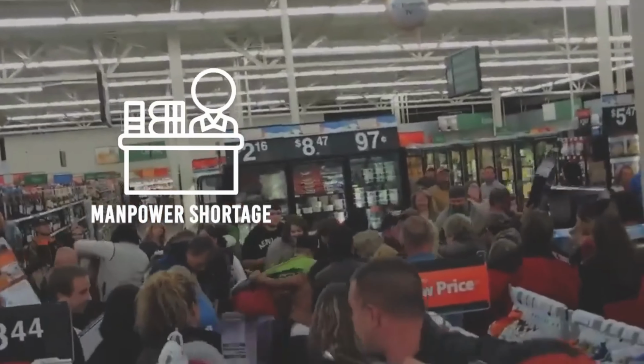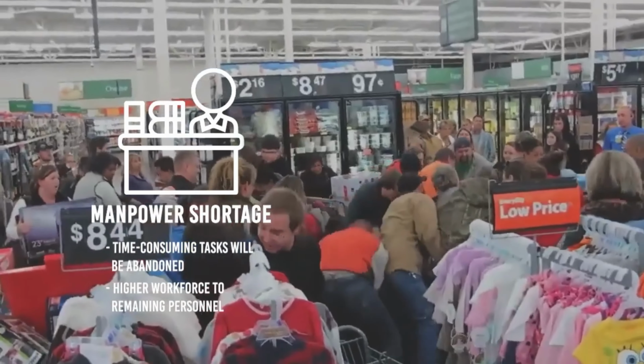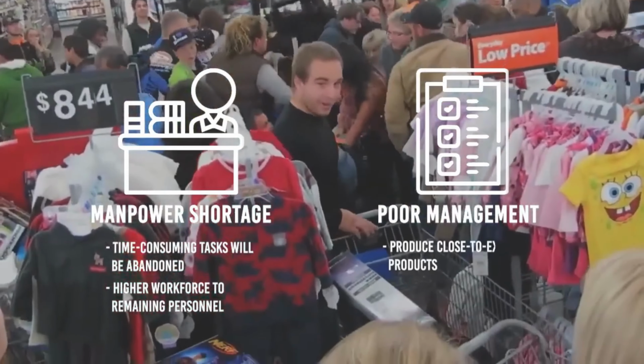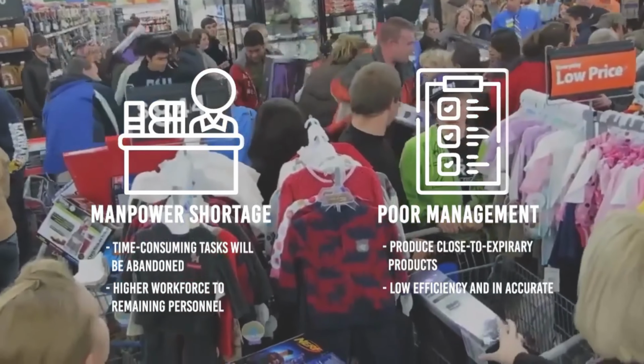The reason is simple. The manpower shortage in the grocery store had led to insufficient time for tasks like checkout, stock registration, and also stock monitoring. Concurrently, poor inventory management caused a higher workload and also shortened the product shelf life, which will lead to financial loss to the retailer. This can be observed through the current operation of the grocery store.